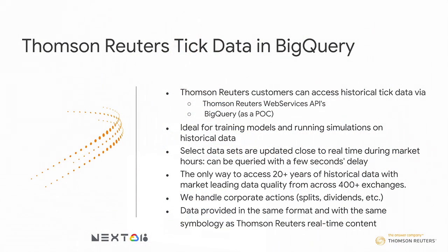A very good example of this is work that we did with Thomson Reuters, with quite a few banks. Obviously, Thomson Reuters have a huge data set that is available through their web service APIs. But for POCs, they also work with us by providing that data onto BigQuery for the banks to consume. And that gives us access to 20 years of historical tick data.